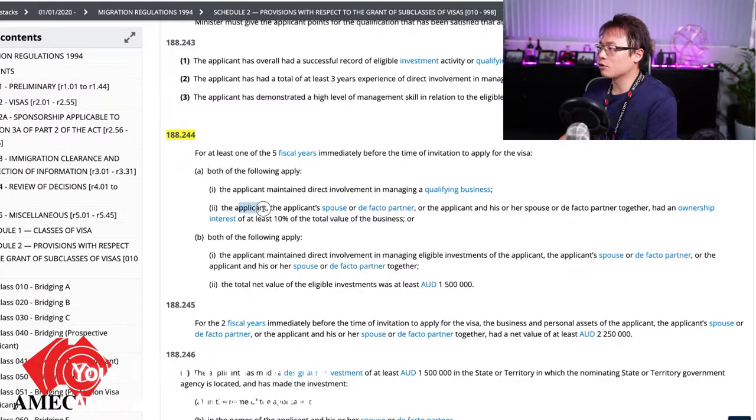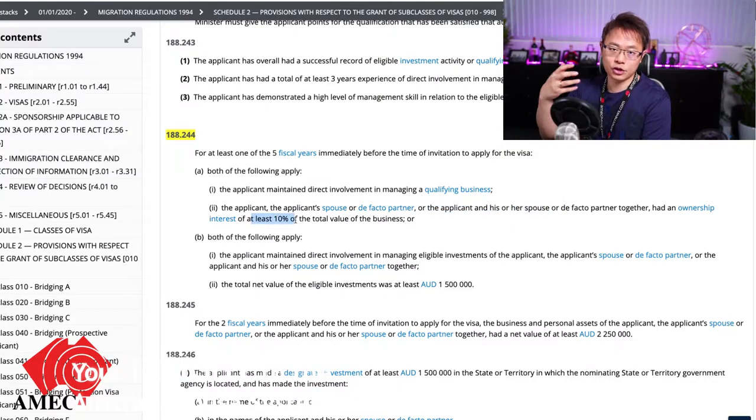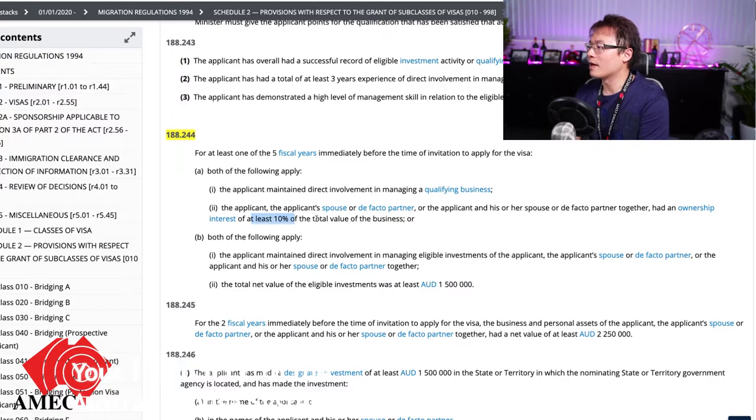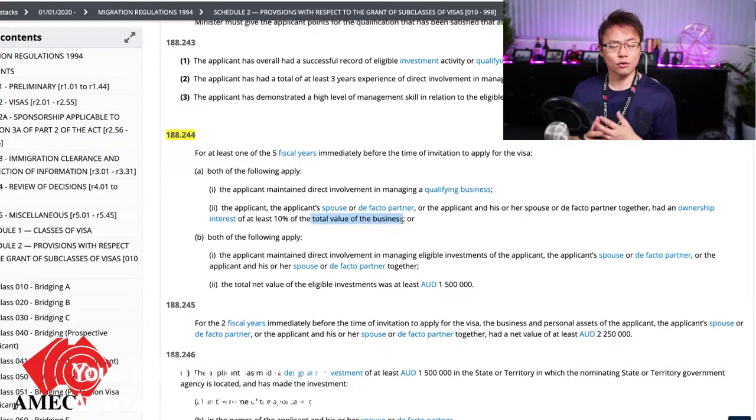Now, secondly, is that you or your partner, or you and your partner together, had ownership interest of at least, that means the shareholding percentage of at least 10% of the total value of the business. In order to actually show that, it's quite easy.